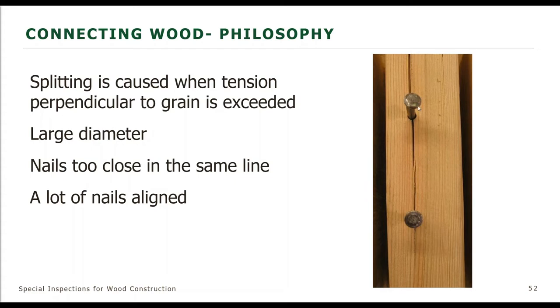That's why we want to have staggered nails when they're closely spaced. So you have a nail here, then there would be a nail here, and then the next nail would be here, because we're staggering it with the grain of the wood. One here, and one here.